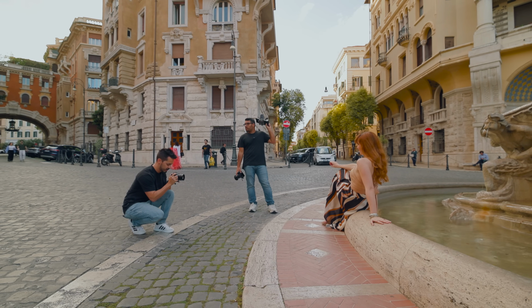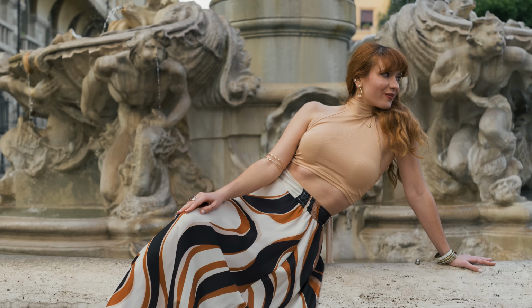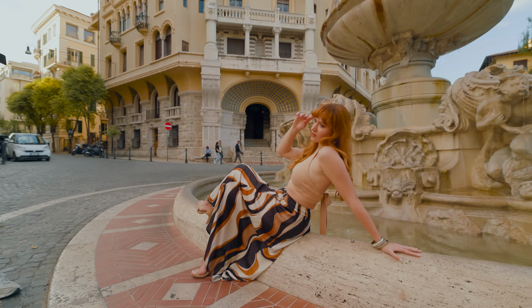So let's say you find yourself in an urban setting like this, where there's a fountain, you have a subject, except the subject is in the shadow, or you're not quite getting the exact light that you want, because maybe you were hoping that the sun would cast through the buildings and hit that fountain and illuminate your subject. Now, of course, you can go into Lightroom and do masking to create this fake sunlight effect, but ideally you want to nail it inside of camera.